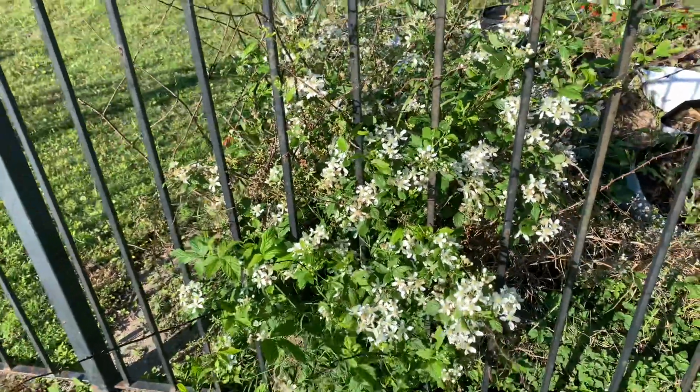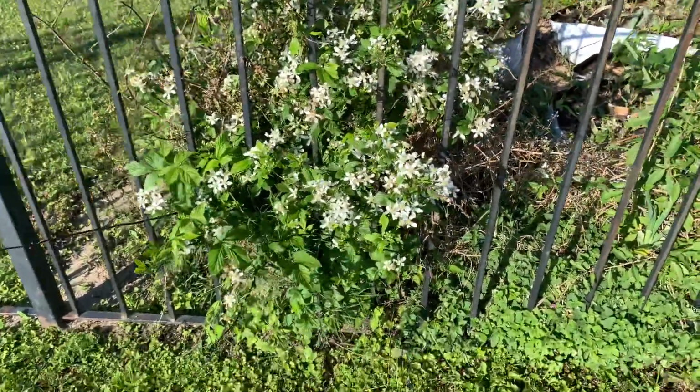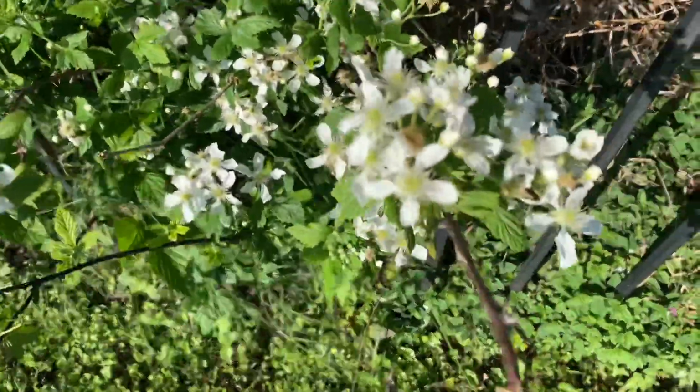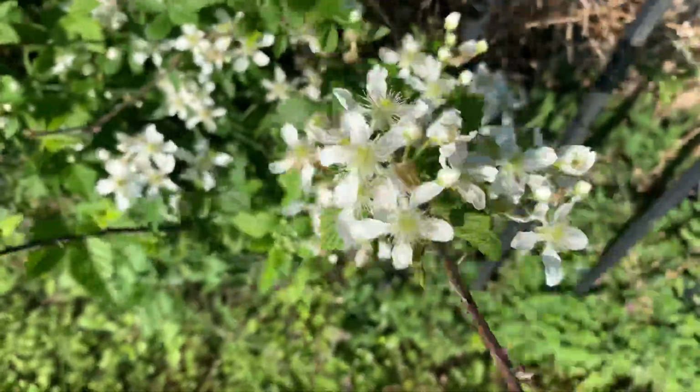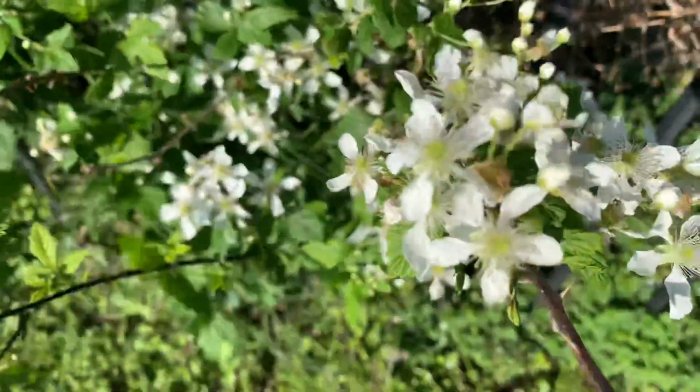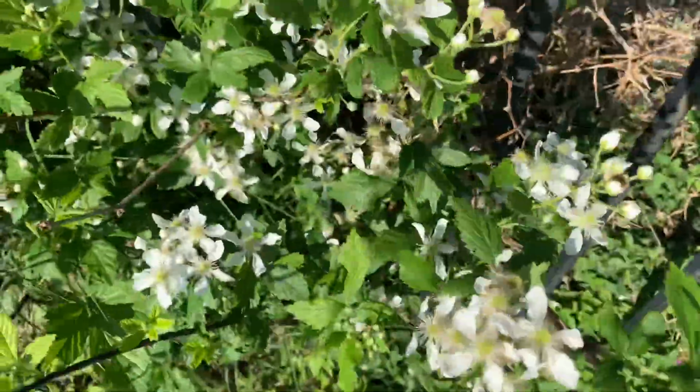So here I have Snowbank White Blackberry. It's just blooming like a madman. You can see the bees pollinating. Very tight clusters of some beautiful white flowers.